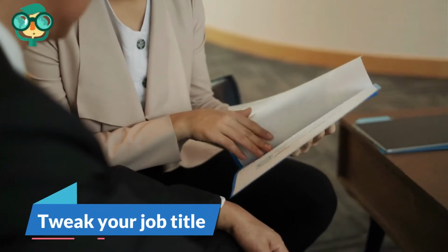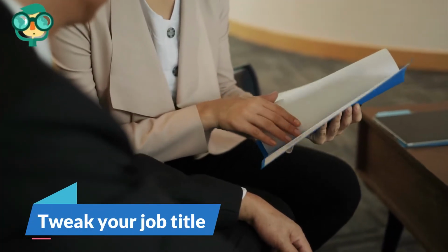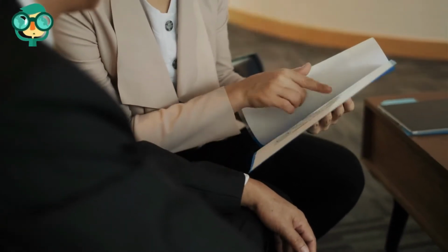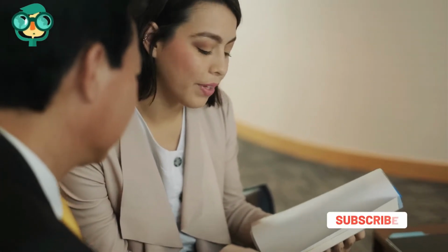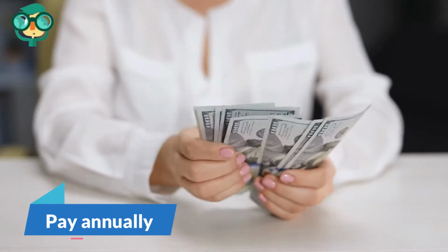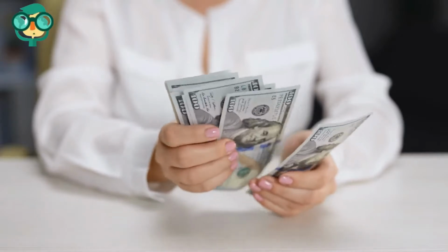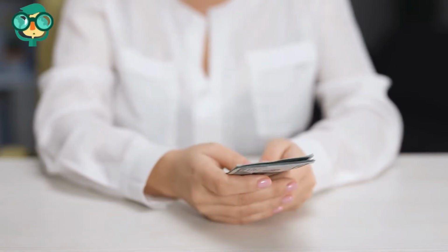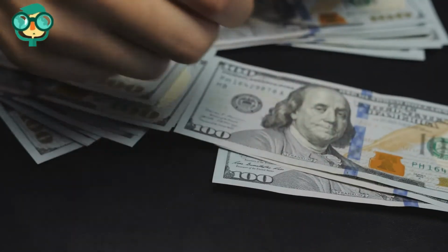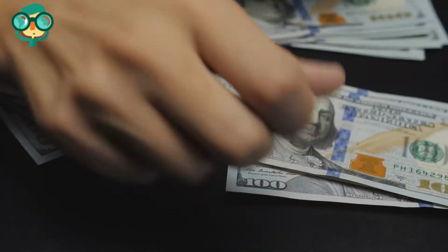Step 6. Tweak your job title. If there are a few different ways to describe your job, for example an artist and a designer, test them both out and see which gives you a cheaper policy. Just make sure the job title you pick actually describes what you do. Step 7. Pay annually. Paying for an annual policy in one lump sum is usually cheaper than paying monthly by direct debit. Although paying monthly for insurance can improve your credit score, some insurers add interest to the payments. This makes your policy more expensive.